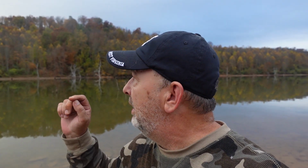But if you can see behind me, some of those trees still have some color. There's some reds and yellows over there. Probably hard to see on this camera, but there are some trees that have completely lost their leaves, which is adding this different texture to the photos.